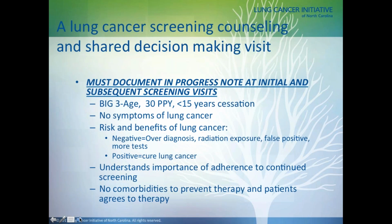The biggest component of this is what they call a shared decision-making visit, and it should probably be part of your annual health maintenance evaluation. What's important is you have to document somewhere in the chart, it should probably be in your progress note, the following. Everyone's going to know to document the big three, as I call them, which is your age. Do they have a 30-pack year smoking history? And if they stopped smoking, is it less than 15 years? The age that Medicare approves of is 55 to 77.